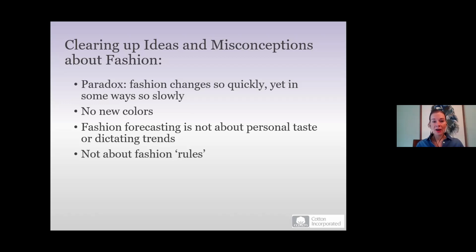Again, fashion forecasting is not about personal taste or dictating trends at all. Back in the day, in the 50s and 60s, that was how fashion was. A few people in the industry, or an editor at Vogue, or whoever said, this is what the trend is, and that's what everybody did. Whether it was pencil skirts or a certain style of dressing, it was very much dictated and everybody followed suit. Now it's a little bit more nebulous.